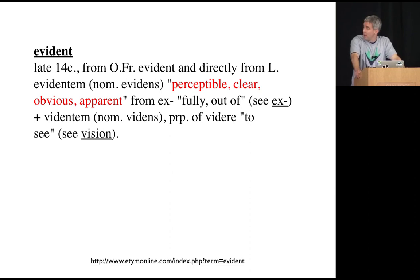I'm going to follow Dick Gabriel's lead from yesterday, and you don't have to read any part of the slide except the colored part. You can ignore the dark text. So evident is perceptible, clear, obvious, apparent. And I'm going to be giving examples from the 2 projects that I've had the chance to work on over the last 3 years, which is Clojure itself and Datomic.